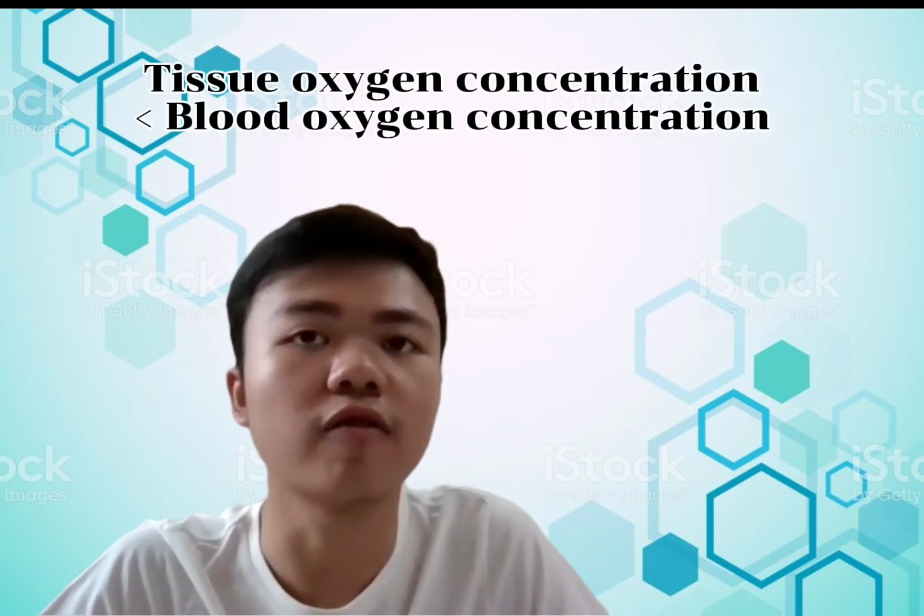Blood from the lungs is oxygenated and purged of carbon dioxide. Blood returns to the heart and is pumped into body tissues. In the tissues, the concentration of oxygen is lower than in the blood, so oxygen diffuses into the cells. Carbon dioxide, which has built up in the cells, diffuses into the blood.